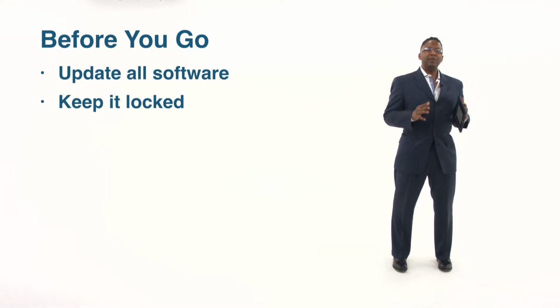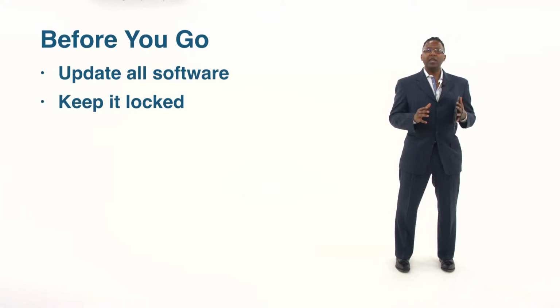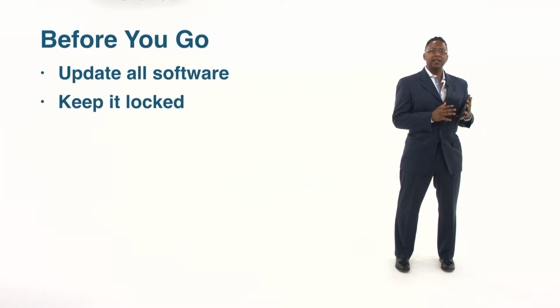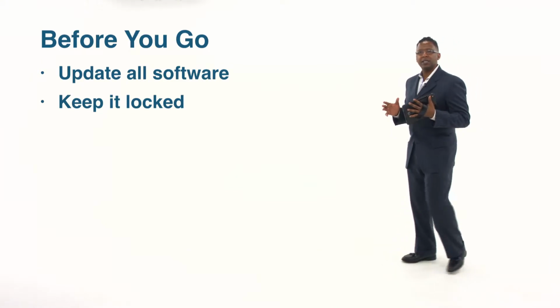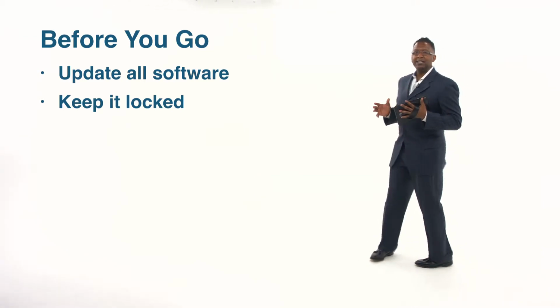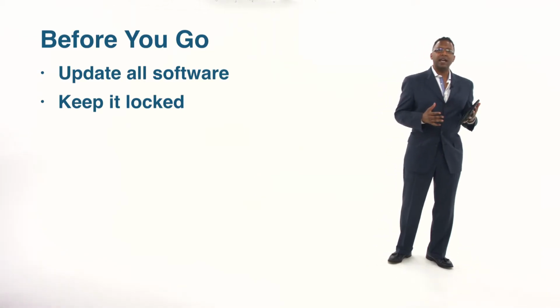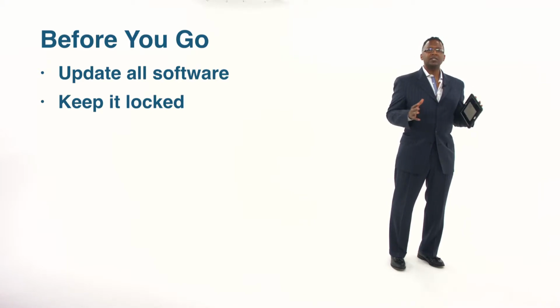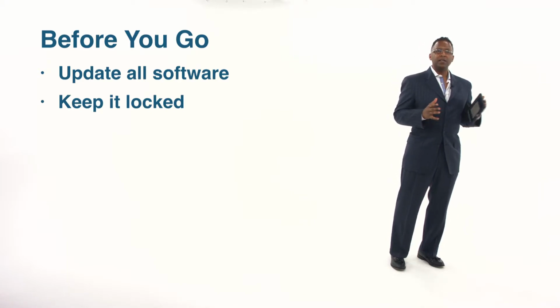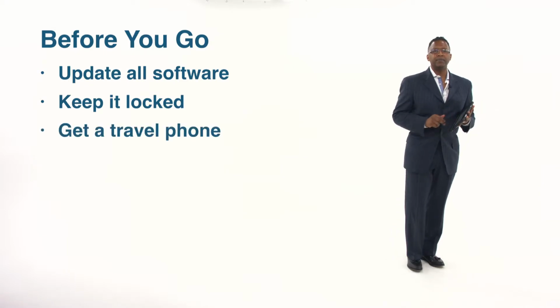Next, we want to keep it locked. We want to make sure that if we're not in possession of our device, our device is locked and secured. One of the biggest risks that people have when they're traveling is that they get comfortable, they set a device down, and it only takes a few seconds to launch various types of attack where people could now steal your information and steal your data.